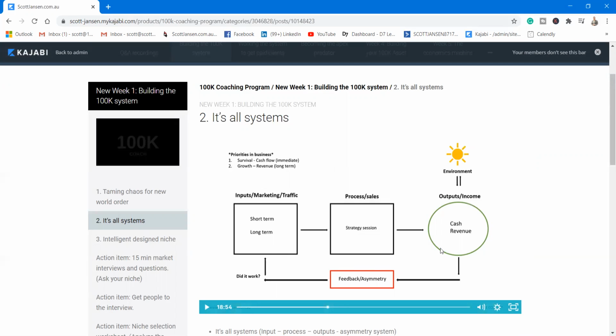First thing we're doing is we're building this out. We're building the entire 100K coaching system. And then we're showing the students how to do the input, the marketing, and getting the traffic. Then we're showing them how to use our process and our sales and strategy call and future value deck strategy to turn strangers into paying clients, for lack of better words.